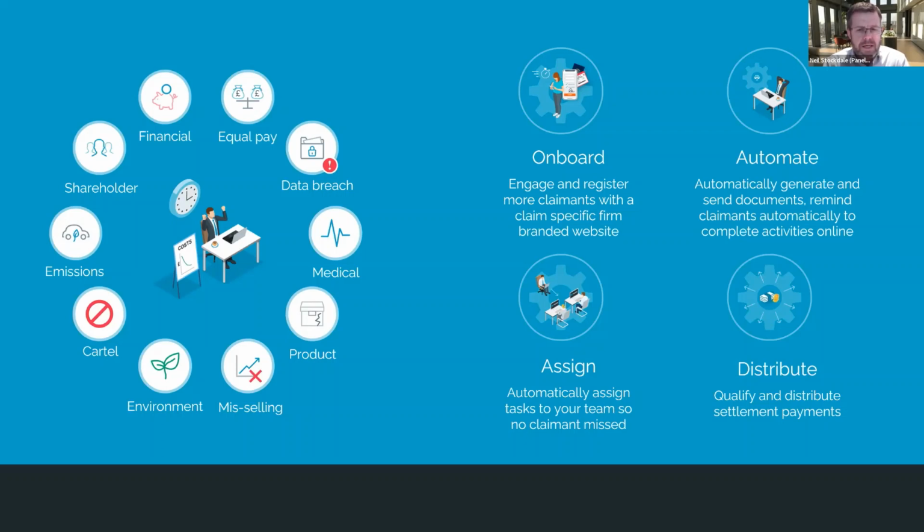The other thing that I've seen over the years is the importance of the integrity of the group, making sure that your clients are who they say they are, and making sure they've actually got claims that do actually sit within your group.